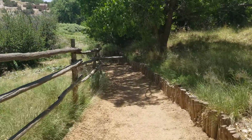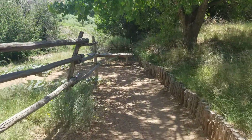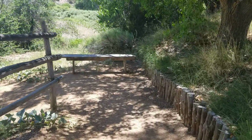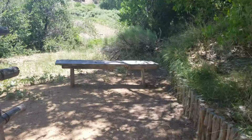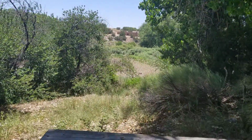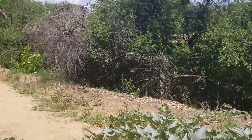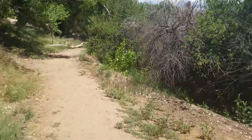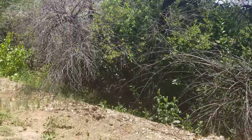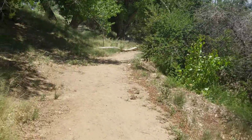Wow, that's a good shot right there. Bench down there, some kind of something growing over there. A field of something. This is a huge property, many acres. Oh, you can hear a stream or something down there. I don't want to walk down there because it's kind of steep coming back up.